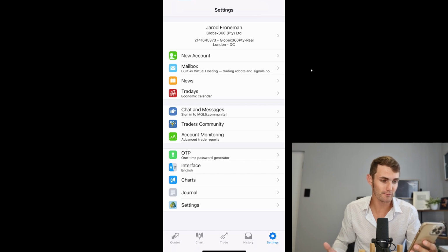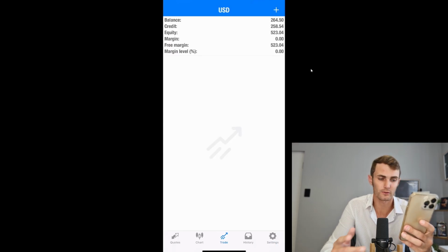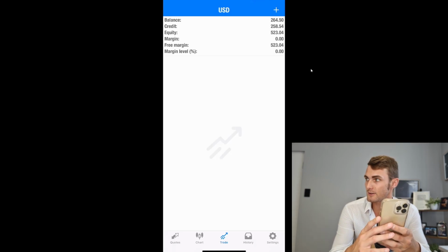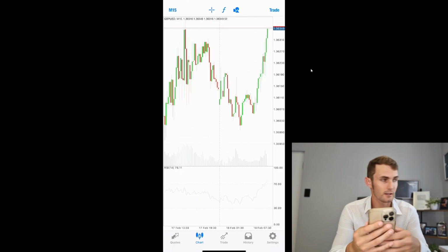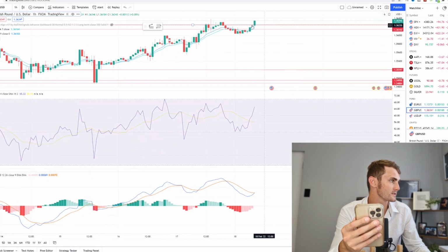I'm now on MetaTrader 5 on my mobile device. I've got the iOS application. You can see over here, if I come back to my trade, there's my balance of $264.50, which was more or less 4,000 Rand as it was in my local country's currency. We are then going to come over to Great British Pound versus USD, which is this market over here. And here you can see up top here is the same order block as this section over here.